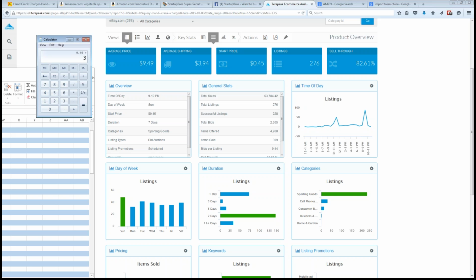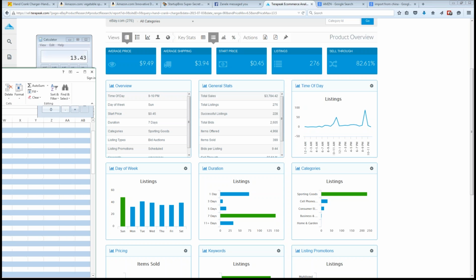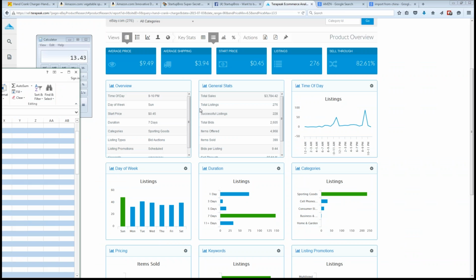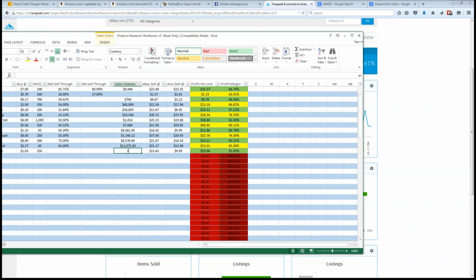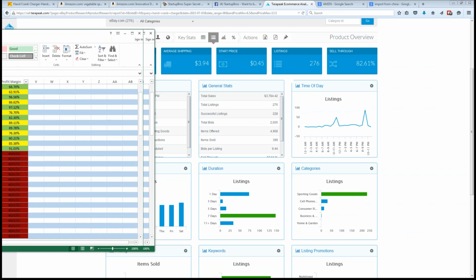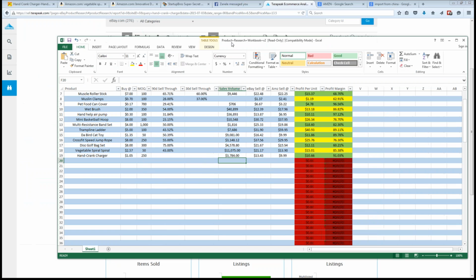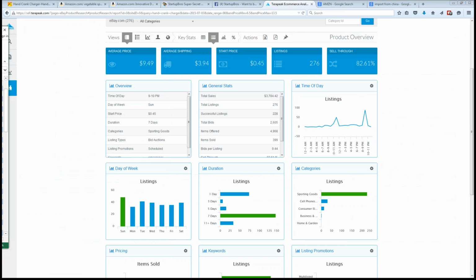Holy cow, this is a product of products here. So looks like $9.49 plus $3.94 is $13.43 on the sell price. $13.43. Our total sales here is $3,784. It's pretty solid, not great, but pretty solid. Sell-through ratio on this is through the roof, 83% sell-through ratio.